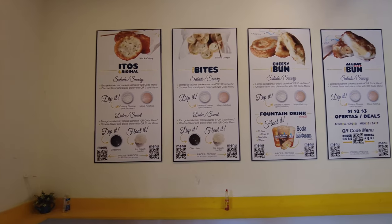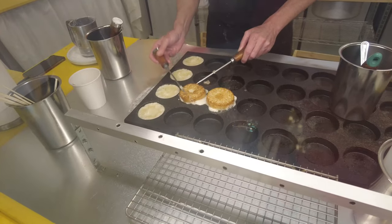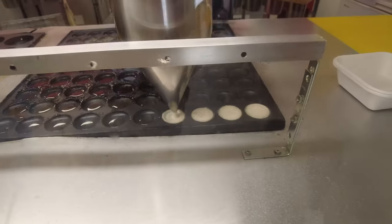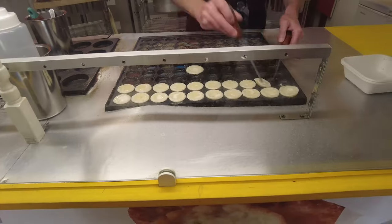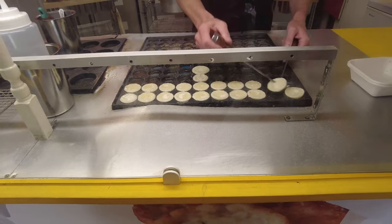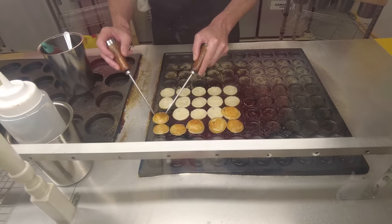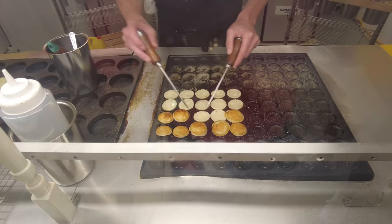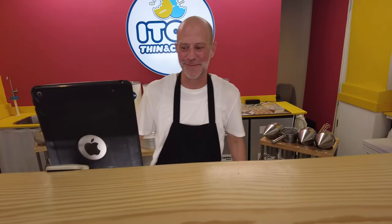So this place sells the Puerto Rican snack known as bacalaitos, and those are similar to a codfish fritter. Here are the bigger ones that he uses, but we decided to get the mini ones. He uses a technique similar to the Japanese takoyaki, but it's not the entire ball. It's more like a half of it, and it's shallow. The Ito's Thin and Crispy Bacalao Shop.